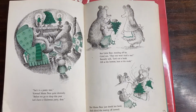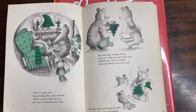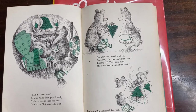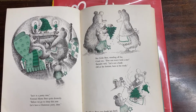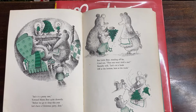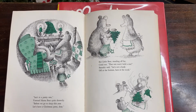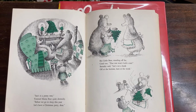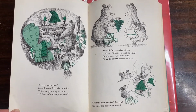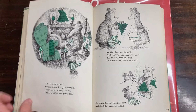It's a pretty tree, yawned Mama quite drowsily. Before we go to sleep this year, we'll have a Christmas party, dear. But little Bear, standing off far, cried out, that tree won't hold a star. Barnaby said, let's cut a hunk off the bottom, here at the trunk. But Mama Bear just shook her head and sliced the treetop off instead.